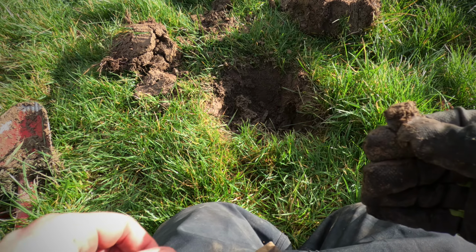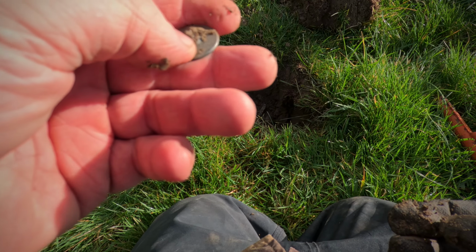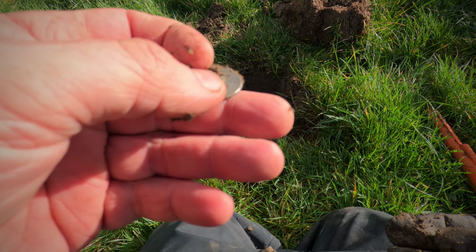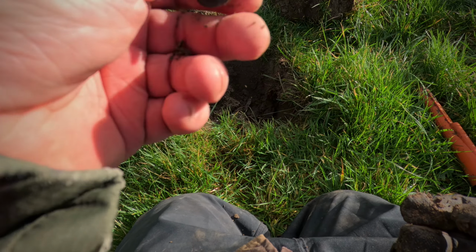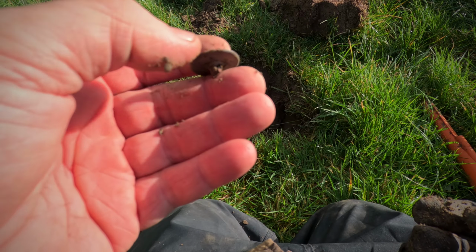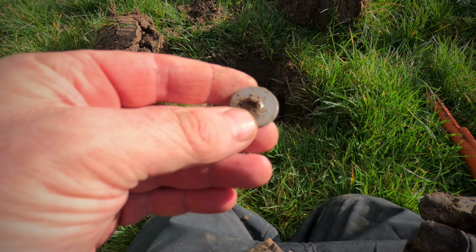Well, I'll take this one as a positive. This is what I think is the first tombac button. There's a bloke over there shouting at the cows and talking to them. Look at that. Anyway, I don't know what he's saying to them, but I don't think it's doing any good because they're still all moaning. But yeah, this is the first button of the day, and that means that there must have been people over here doing something somewhere. So it's a positive, I think. And yeah, let's go on to the next one.